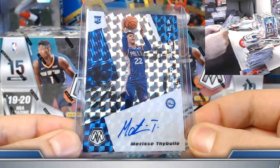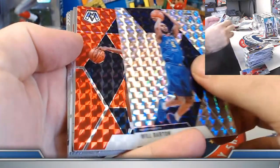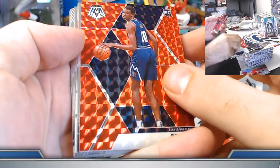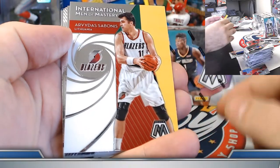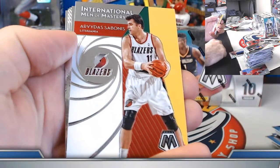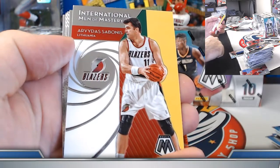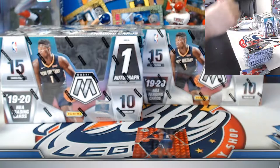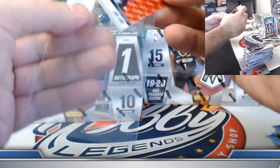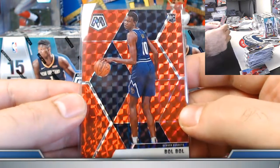Yeah, real sharp looking cards indeed. Let's finish this pack here. Will Barton, base mosaic. Bobo, nice red mosaic. Denver Nuggets. Karl-Anthony Towns, Stairmaster. Arvydas. He's not my Vetus. Remember those ESPN commercials? Classic. Kendrick Nunn. And Bol Bol, rookies. So, the big fella there.